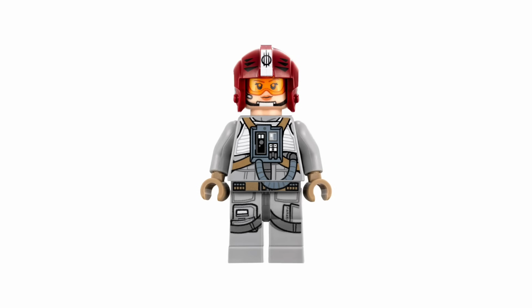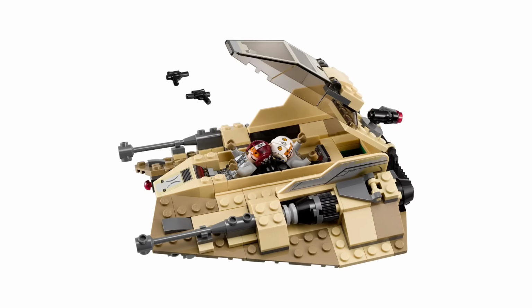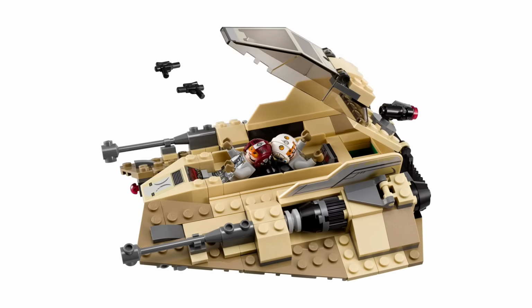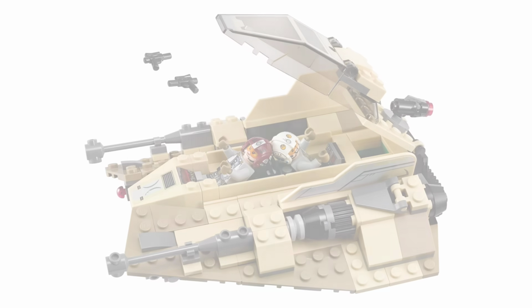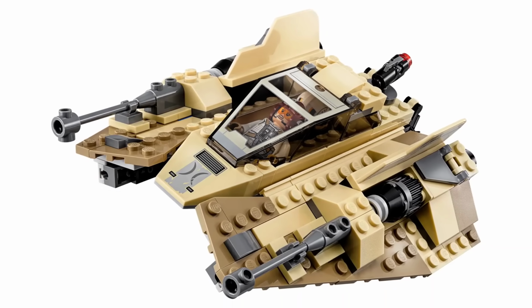And then two exclusive Sand Speeder pilots that we've obviously never seen in any other set, because this is the only Sand Speeder out there. So these are some really cool Tatooine themed Rebel pilots. Overall, this is a really obscure set and really unique, and I really enjoyed this. I think I got this for Christmas of 2018 or somewhere around that time period.